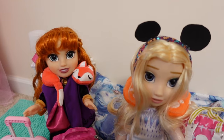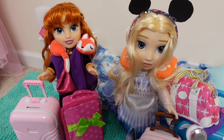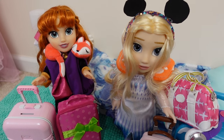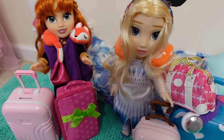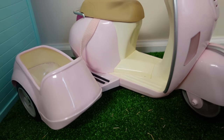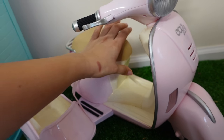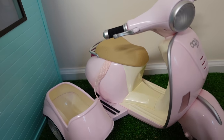Okay, Elsa, well, you are all ready to go on vacation now. Yay! You guys have to be at the airport in 20 minutes. No worries, you guys can take the motorbike. Okay, all the suitcases and bags are in. Girls, this is ready for you.